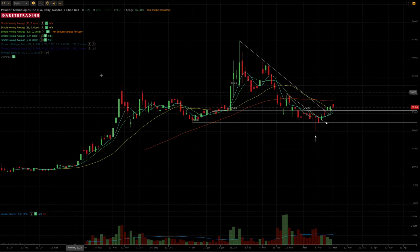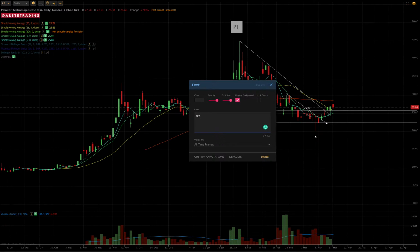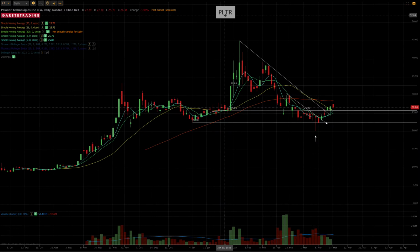Here's Planter, and this one I really like, but we're just not getting the oomph that I keep waiting for. You opened at the high and you're closing at the low. It's not great. You're flipping the 21, the 5 and the 8 are crossing, and the 50 is just being respected. And this is what happens. These resistance and support lines flip. This one flipped. See how it flipped, right? We can't get above this.